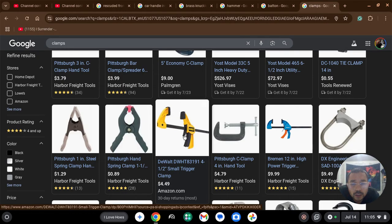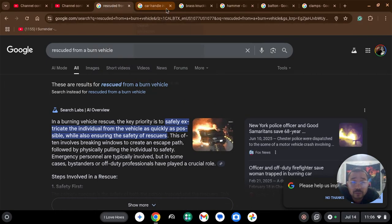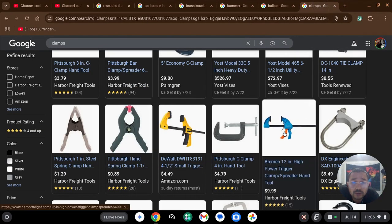Or, you know, if you guys think that two triggers have to be installed in order for the drivers or the passengers to release these car handles, so that they don't get lost but just used in emergency situations, then yeah, that's what I was thinking.